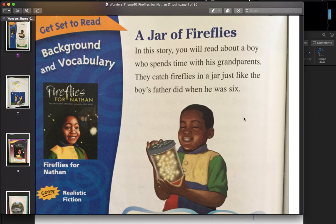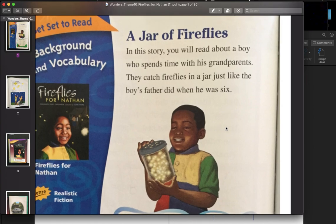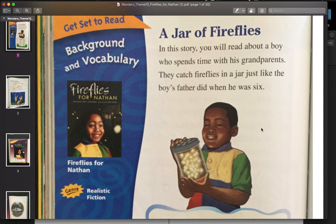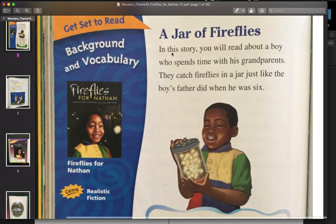Alright, we have Fireflies for Nathan, and we have a little beginning part here where we look at some words that we need to know. So we have a jar of fireflies. In this story, you will read about a boy who spends time with his grandparents. They catch fireflies in a jar just like the boy's father did when he was 6. I want you to think about what a firefly is. Have you ever caught a firefly? Have you ever seen a firefly?